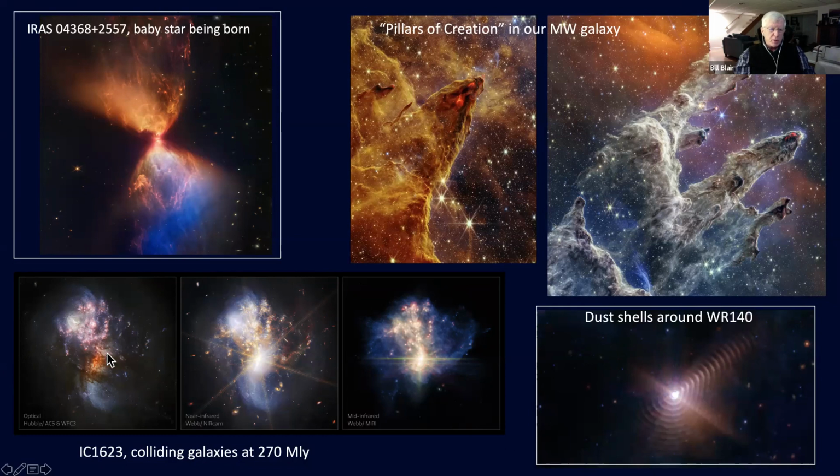Here's another example of a couple of merging galaxies, where the Hubble picture shows these two galaxies merging with a lot of dust and gas in the way. And again, you're seeing that there's actually an active galaxy nucleus in the center, forming from these merging galaxies, so you see the merging galaxies in a whole different light. They're about 270 million light years away. Incredible.